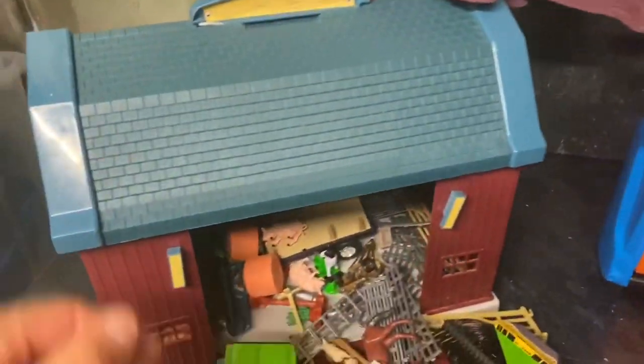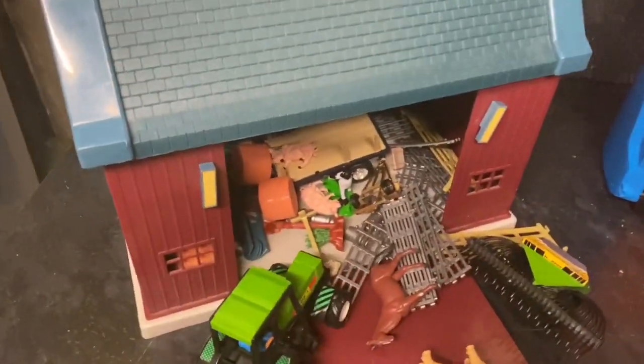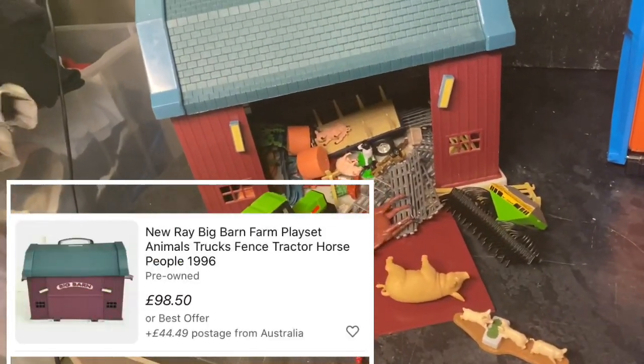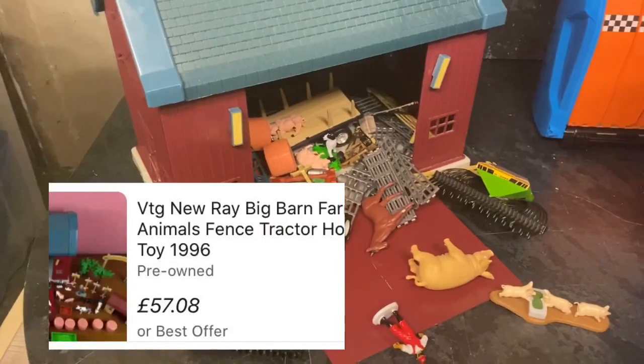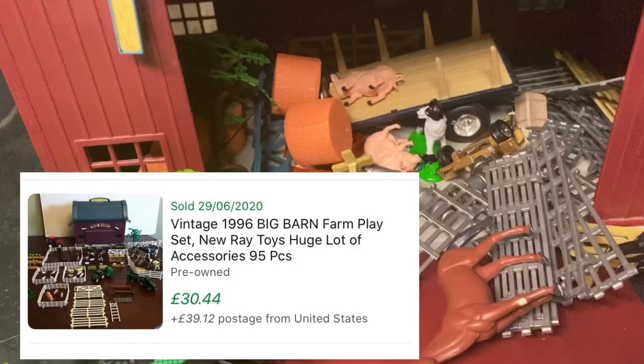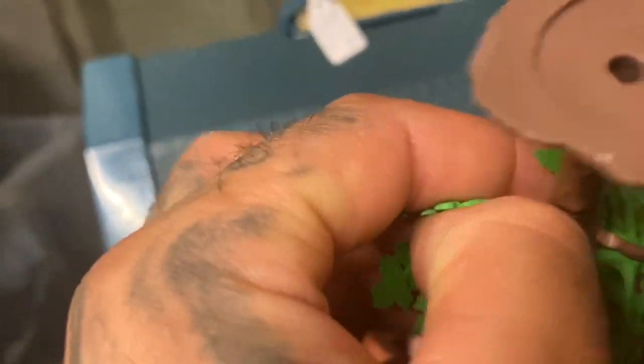Then we have this barn. It's 1994. It's called Big Barn, I believe, by a company called New Pen. There's some crazy, crazy things on eBay. I'll put some screenshots up, but somebody's asking for £94. Somebody else has got £50. It's all over the place. I'm going to have fun with this because it is full of the stuff. Not too sure if the palm tree's legit. But, yeah, got some cool bits in here. I'll go through that. That's going to be a nice sale.